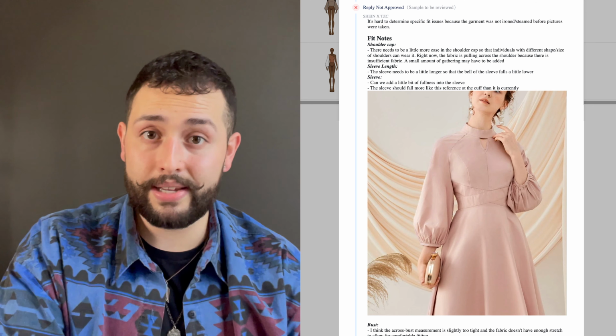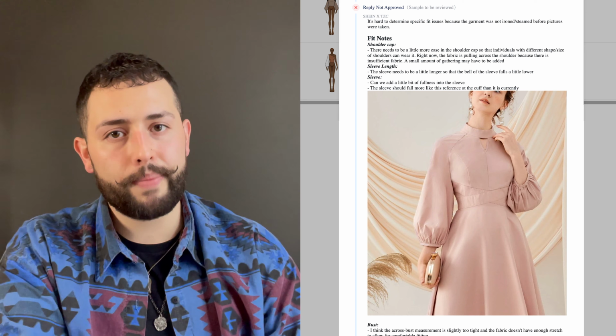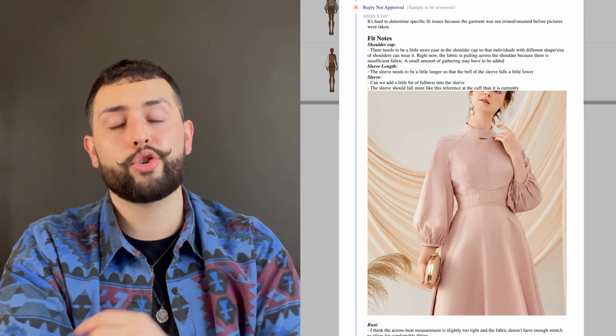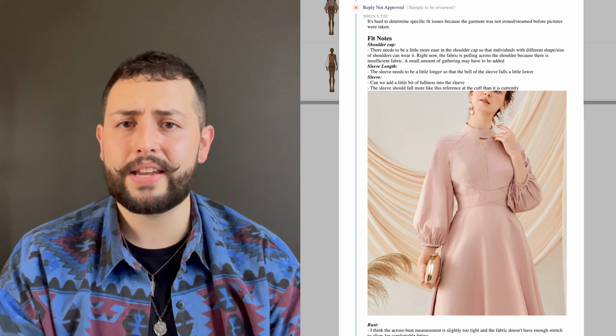Beyond that, I also noticed that there was a shoulder cap ease issue. There were some drag lines running across the top of the shoulder that shouldn't have been there, and that meant that the shoulder cap was too tight on the upper arm. I also made some comments about the sleeve length and the sleeve shape. I wanted something closer to what they had already designed in the brown boxy top, and not whatever shape this is.